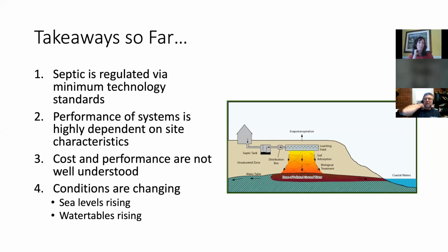Add to all this the problem that cost and performance are not well understood. And what I mean by this is that we know how these systems are supposed to work, and our colleagues like Mike on the project are evaluating under the actual on the ground conditions how well they're working. But what we don't have well documented is the relationship between abatement of pollution, how effective these systems are, and the cost, right? Should we be putting in $50,000 systems, $100,000 systems on every house on the beach? Should we just be putting in the cheap systems and making people pay some sort of tax or fee to go back and retrofit their neighbors' systems?